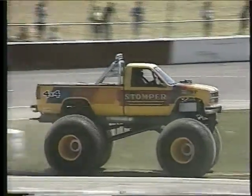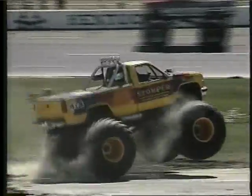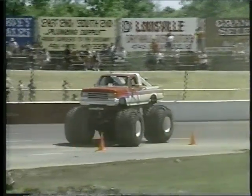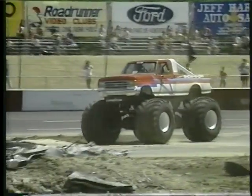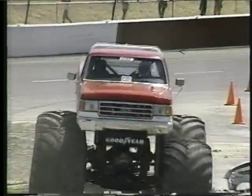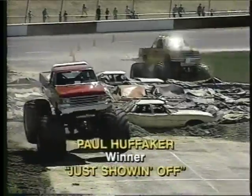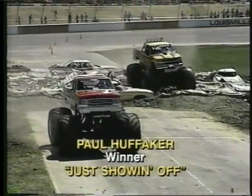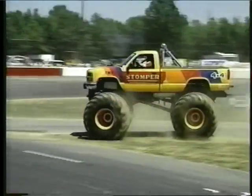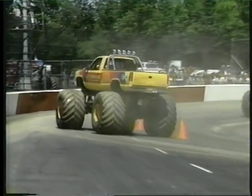Huffaker works the outside. Smith going to try to pull him back for the Chevrolet fans as Smith will pull the Stomper on the short side, the inside part of the track. As we approach the finish line, Richard, back to you. Well, Paul Huffaker is slowing down to almost a snail's pace. Is it going to be fast enough, though, to hold off Marvin Smith and Stomper 2? Yes, it will be. Paul Huffaker, Just Showing Off, is having some problems, but he still advances to the semifinals. And here comes Stomper 2 and Marvin Smith as he finishes and waves to the crowd. He's out of it for the day.